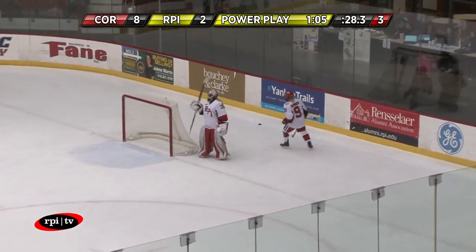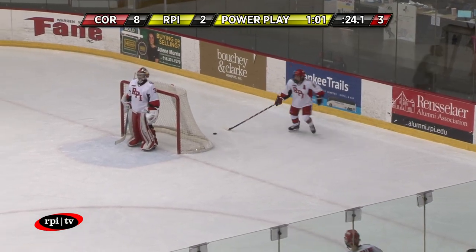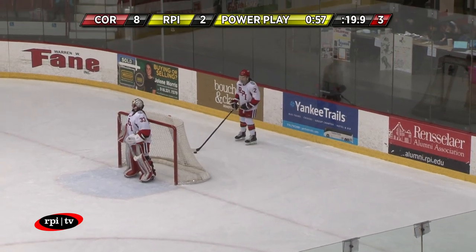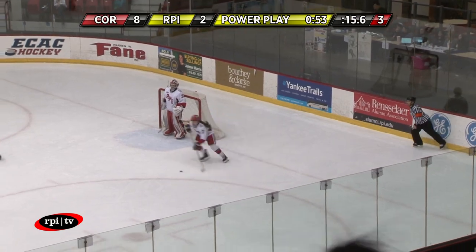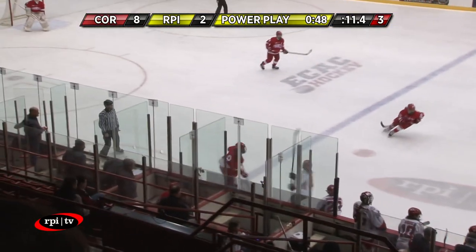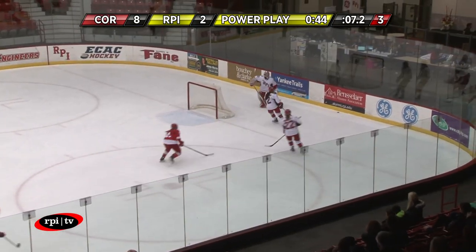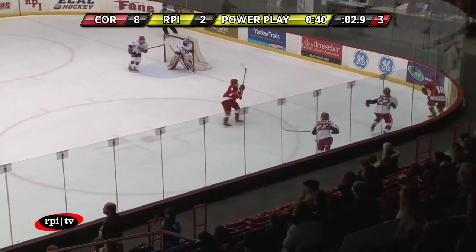Stopped there by Bombay. And it'll be Feroli to start things out. 20 seconds to go. Now they come. 15 to play. Pass too far for Schwalbe, sent back down the ice. Bombay back to stop it. 6 seconds to go. Broken up there.